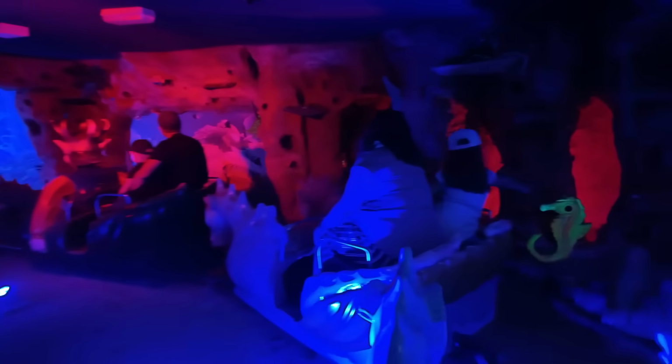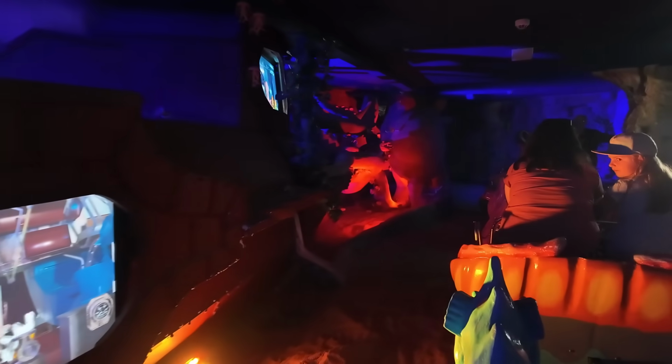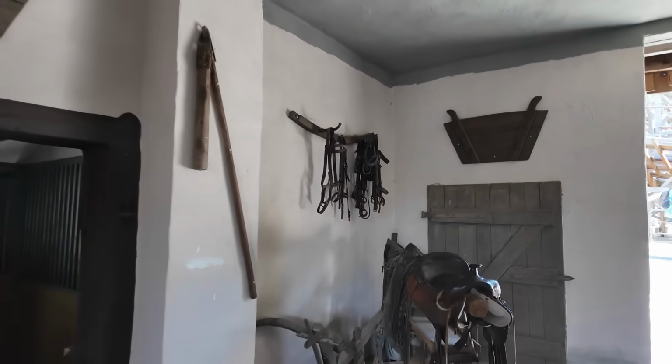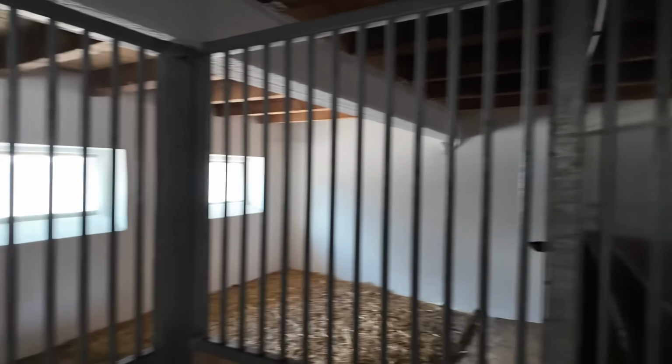There we go. I do like the nautical theme, and very short as expected, but still, it's nicely done. Nice for the kids. Looks like we're going round for a second lap. Oh no, that's it. Oh, it was a nice little ride still for the families. Some good little lighting effects and things in there. And the use of screens as well.